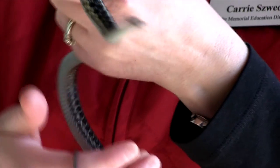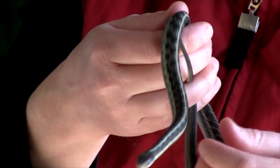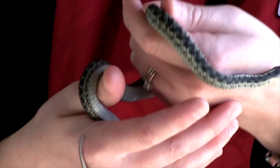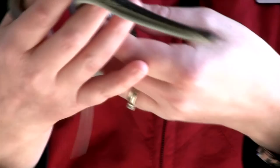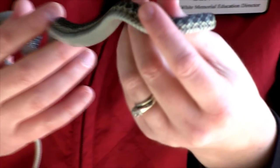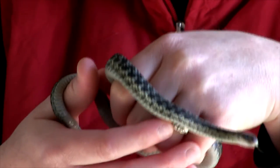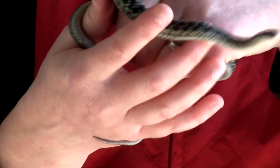Our general philosophy with wild animals is leave them in the wild. That's where they belong, that's where they want to be. In the case of Gordon, what happened to him was that he was found on our property with a pretty significant injury to his mouth and part of his body. We think he was either run over by a lawnmower or stepped on by somebody. This was when he was just hatched out, so he was a very small snake at the time.